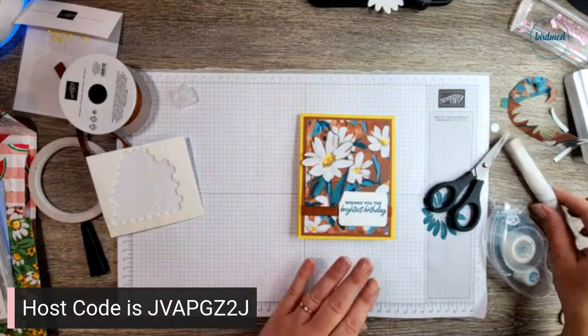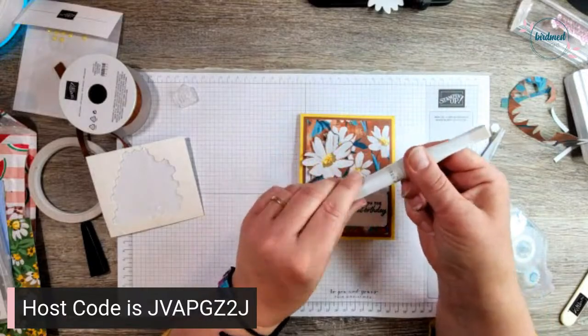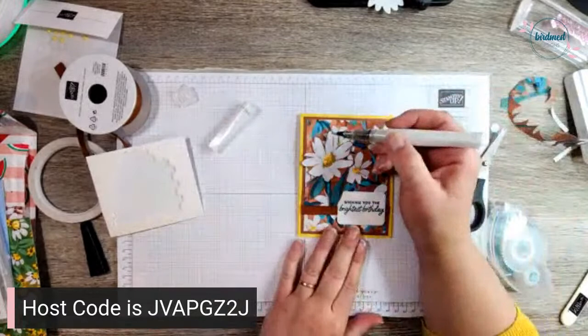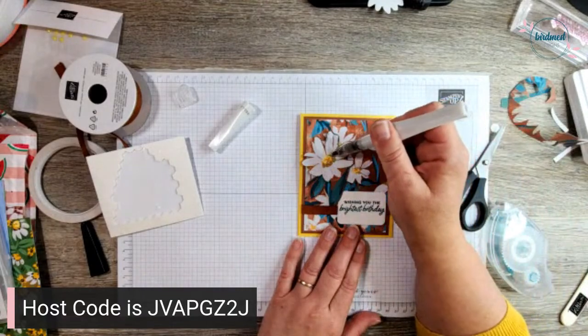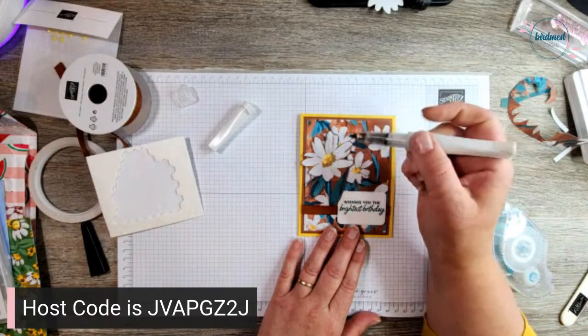And then, of course, we need to add a little sparkle. So I've got my Wink of Stella. I'm just going to get that nice and inked up in there. And I'm going to come over and add this Wink of Stella. Oh my goodness, am I running out? I might have to add one of these to my next order. It feels like it's running out.